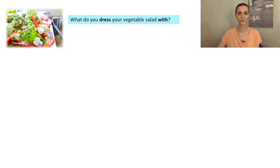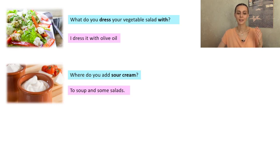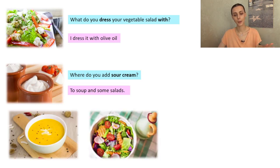Sounds nice. I dress it with olive oil normally. I like it and I know that it's healthy. Okay, so the next question. Where do you add sour cream? Okay, my answer: to soup and some salads.